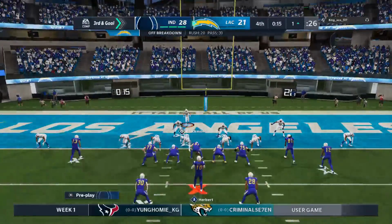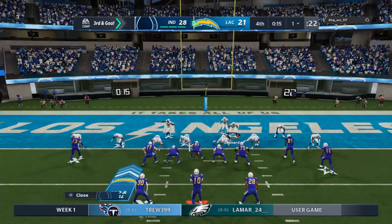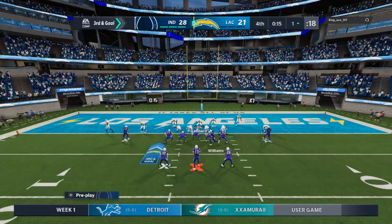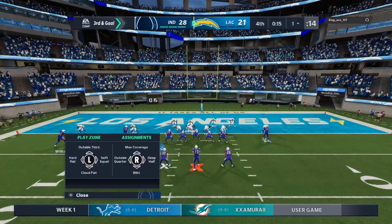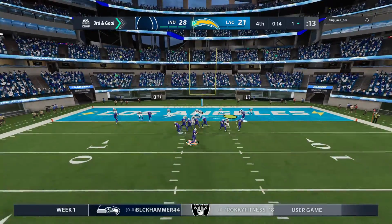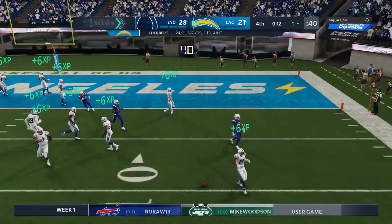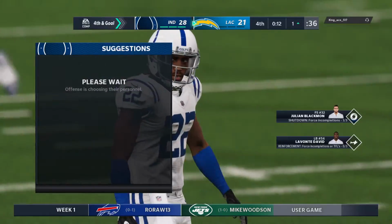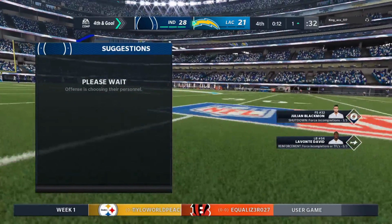A big play if you think about it right now in this season opener. It's 3rd and goal. He's back to throw. And nearly intercepted there. That would have been ball game if he had clinched it and caught it. Instead, it gives him one more chance here on 4th down. 4th and goal.